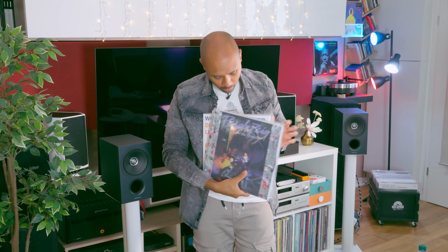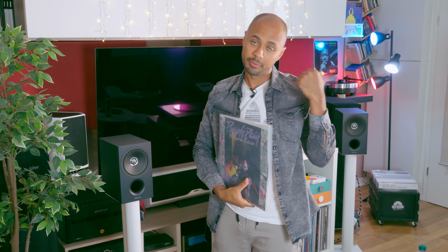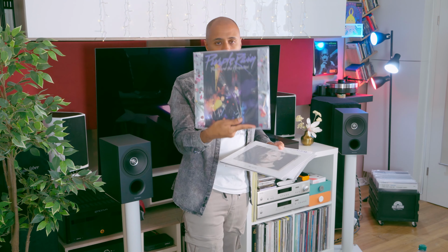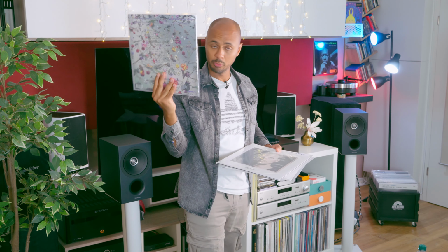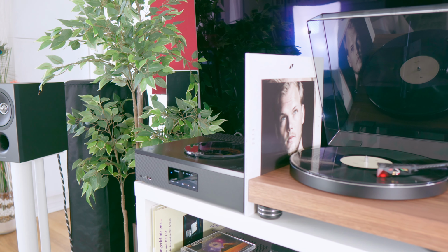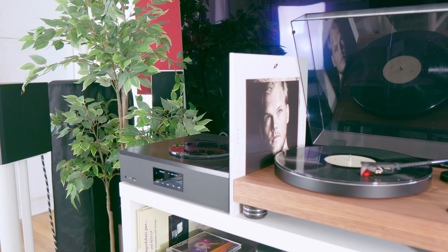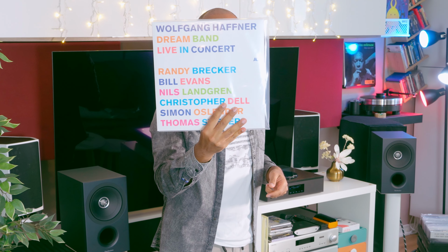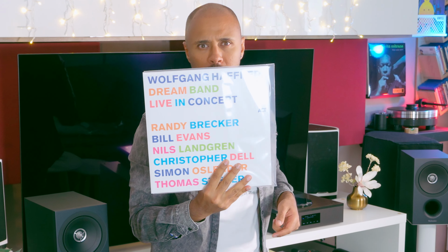These are three records that I ran in these configurations. Prince, Purple Rain, really beautiful. AVC 2019, also a great record, love it. And this is an ACT record, Wolfgang Haffner Dream Band.